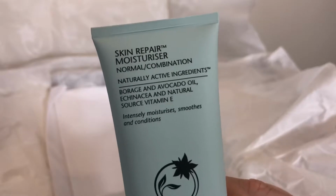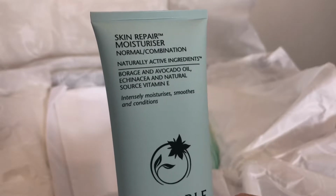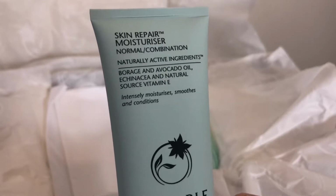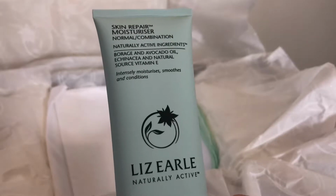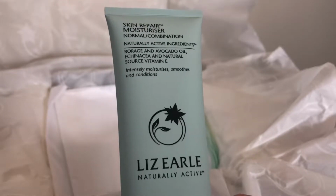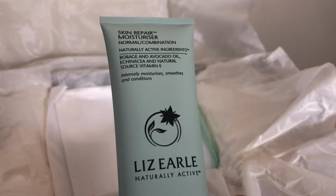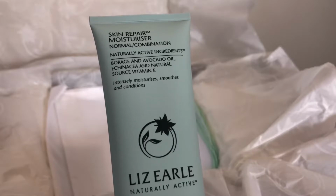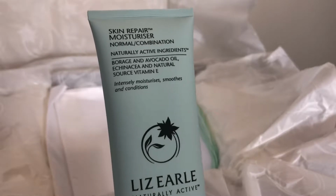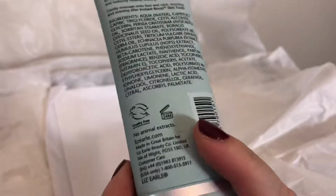Then there is the Skin Repair Moisturiser for normal combination skin, naturally active ingredients, borage and avocado oil, echinacea and natural source of vitamin E, intensely moisturises, soothes and conditions. I've never tried any of the face creams by Earle before, and there was an option of which set you wanted, so I could have had 2 other versions of the set that I bought. I could have had the dry skin one and I could have had the sensitive skin one, but I have combination skin. It's sometimes sensitive, but for the most part it's just combination, so that's why I've got this one. I've never tried it, as I've said, so I am looking forward to giving this a try, and it's 50ml.